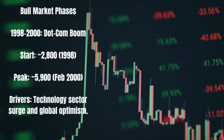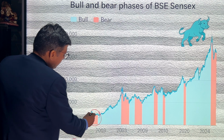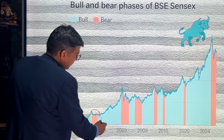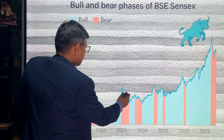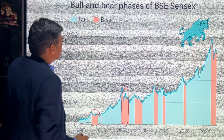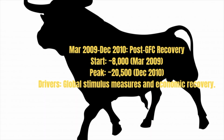तो 95 में अगर हम देखें तो ये एक बुल फेज था. उसके बाद 2003 में एक बियर फेज आया. मार्केट वॉज फ्लैट. देन अगेन देयर इज अ बुल फेज फ्रॉम 2003. देन यू विल सी देयर इज a bear phase here. 2009 में again there is a bear phase here.